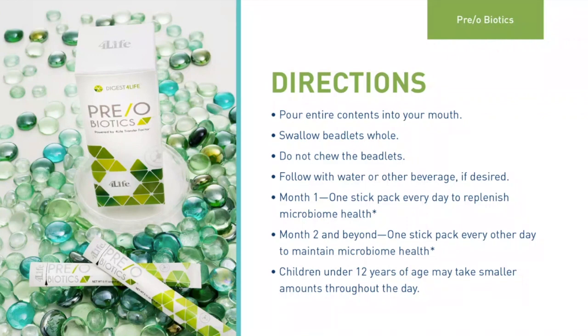And so that's why we've done month 1 as an everyday thing and month 2 and beyond as an every other day thing. Once you've established that base, now you just need to maintain it going forward. And as I mentioned, for children, really the only difference in the dosing is they may not be able to do the entire stick all at once, and so they can take it in smaller portions throughout the day if necessary. And so that wraps up the presentation.